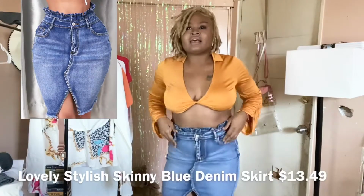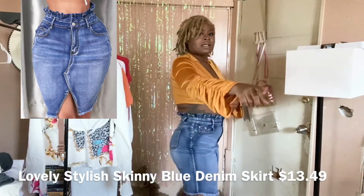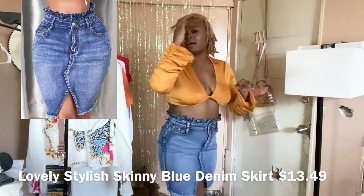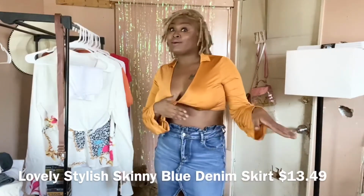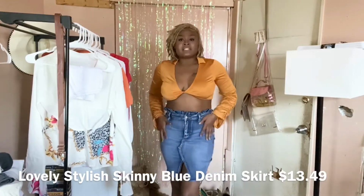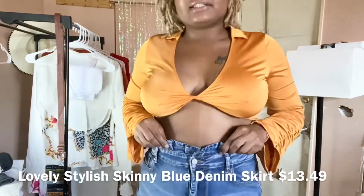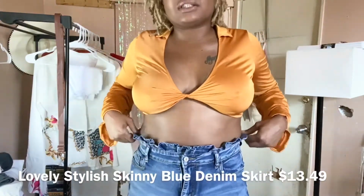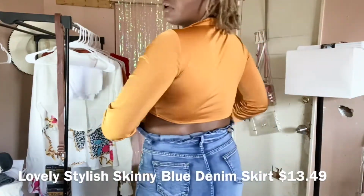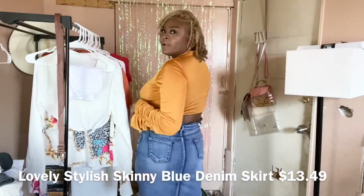And then this denim skirt. I'm going to make sure that you guys see exactly what the model looks like on the side, just so you can see exactly what it looked like versus what we got. But the quality of this is super nice. It's so soft. I really like the detailing here, this little ruching, and it goes all the way around. We got some pockets, you know. My butt looks good.